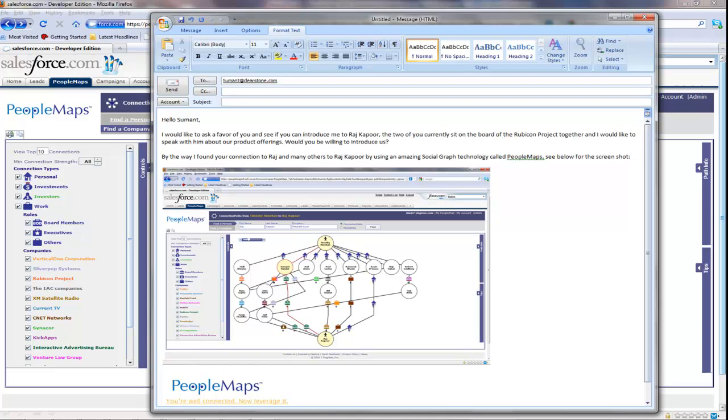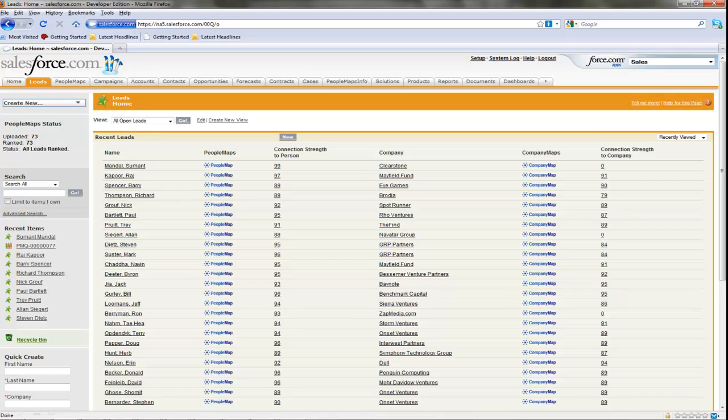After I send the email to Sumant, I navigate back to the leads list view within Salesforce.com, and I go on to my next lead following the same steps. I'll wait to hear back from Sumant, and I'm sure he will introduce me to Raj when he's back and able to do that.